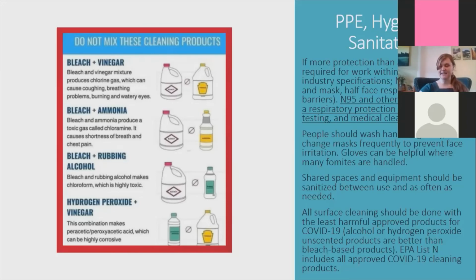The EPA List N has all of the approved products for COVID-19 cleaning. You can sort through that based off of main ingredient, the amount of time it needs to sit on a surface to disinfect. But since we have figured out that surfaces are not driving the transmission of this disease, just make sure you're using the least harmful thing that is effective, which again, I think alcohol and hydrogen peroxide are some of the nicer products as far as your lungs and your health.